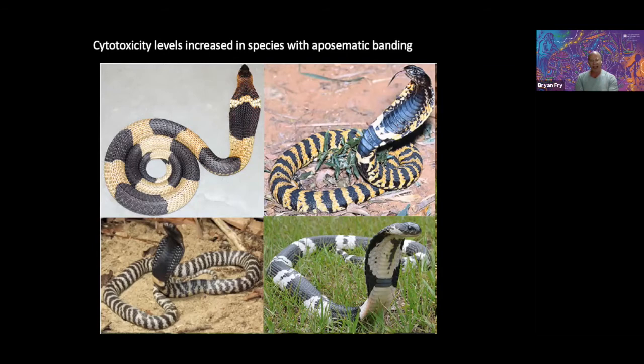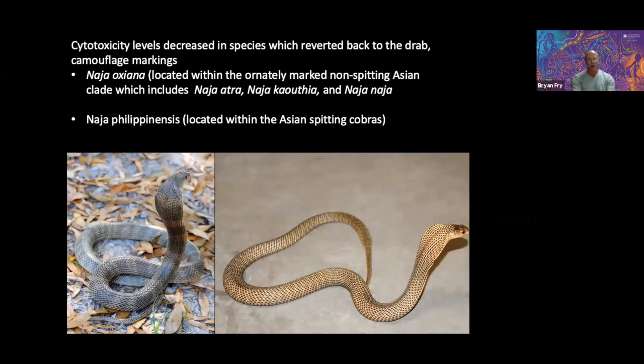Now, secondary reversals of a trait are just as informative as derivation. So on two independent occasions within very ornately marked Asian snakes, we see a reversal back to the drab camouflage type markings. And in both of these cases, they absolutely tanked in regards to their relative level of these wounding toxins, and in the case of philippinensis, virtually a complete disappearance of these toxins. We also see it with the water cobras, which are no longer using hooding as a trait for bluffing. They just bail straight into the water when encountering a predator.